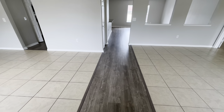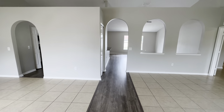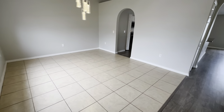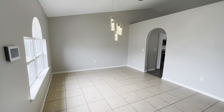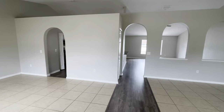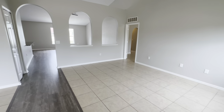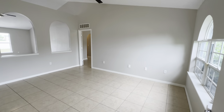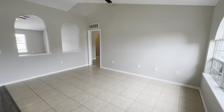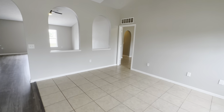All right, so when you first come in, you have the laminate vinyl flooring as a runner kind of hallway thing into the family room. To the left right here is a dining area with ceramic tile. We will head that way in a second. And then this area here could be whatever you want. Seating area, could be a separate family area, living room area.